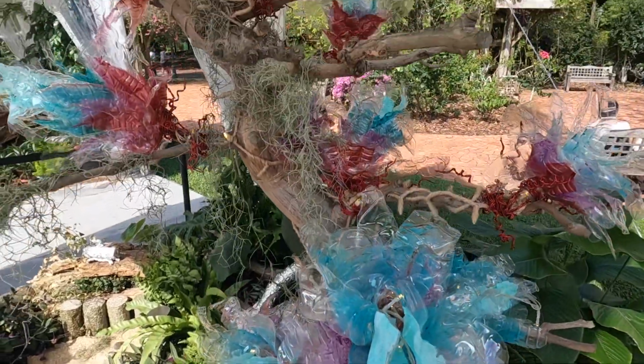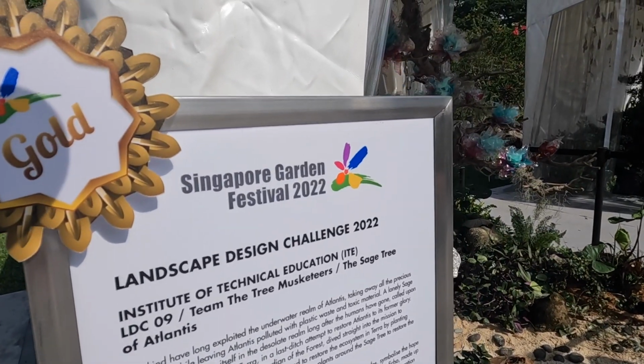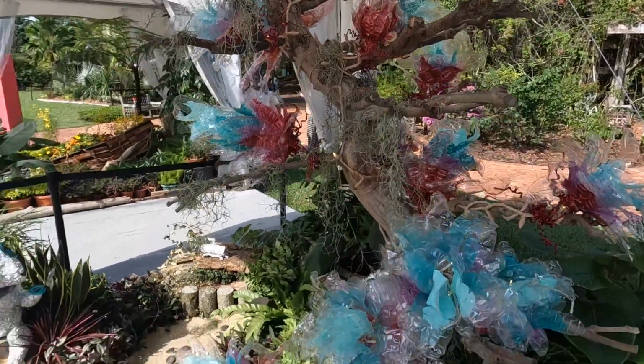Now, he was explaining to me that the bottle one won gold, first prize, because of its sustainability using the plastic bottles, and also you can see the garden from different angles of the tent, so it doesn't matter what side you're on, you can always see different angles of it. So that just blew my mind. I was so fascinated by that.